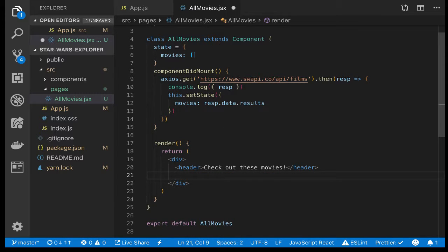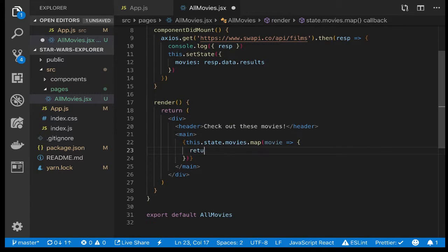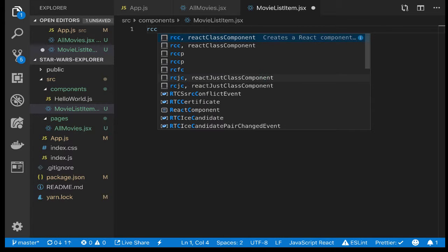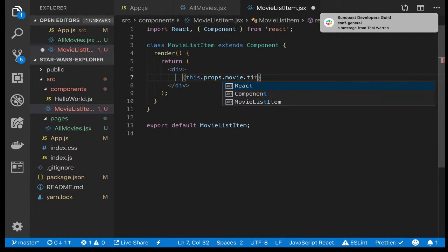So down here, I want to do a section, actually this is probably going to be a main. And then I want to map this.state.movies.map movie. And let's be cool and make a movie list item component that we pass the movie. And then up here in components, MovieListItem.jsx. We can style this up later. this.props.movie.title.